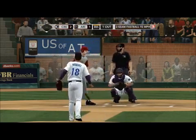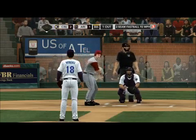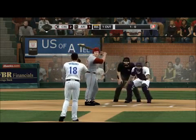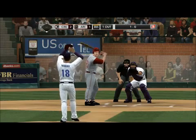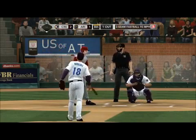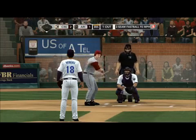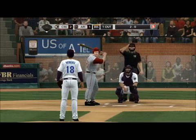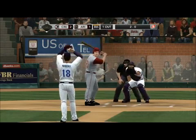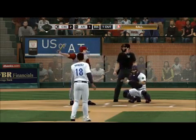Nope, not in there that time. Matsuzaka missing. A front door two-seam fastball, trying to throw it inside, letting it tail back to the inside corner. Couldn't quite catch the corner, though. The pitch. Fastball misses badly. He's behind 2-0. Here's the 2-0. Fastball just misses. He runs it to 3-0.